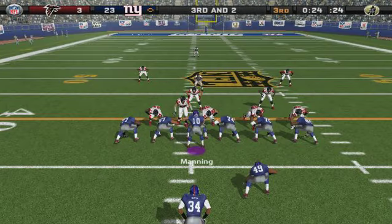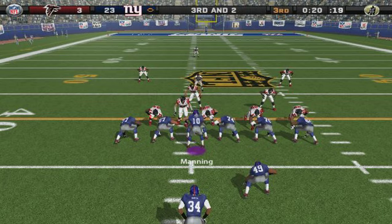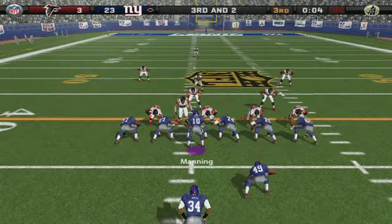Gotta be fast at the ball. Not here. We turning it up. Deuce it. Keep it up. Who's going to make a big play? Get down deep. It's showtime, baby. Let's go, boys. Give all you got. This is it. Everything you got.